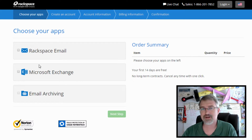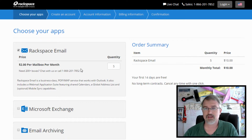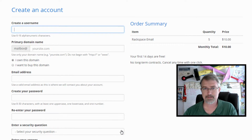And what I want for me, I'm not using Microsoft Exchange. Now, if you use Microsoft Exchange, like let's say you use the client, you like the client, you can download your email, and that works fine. This is for an Exchange server, which if you don't know what that is, you don't want it. What you probably just want is a Rackspace email. That's all you want. And you set up how many email accounts you want. So I really want 4, but I have to have 5. So I got 5, $10 a month. Let's click next step. Create a username.